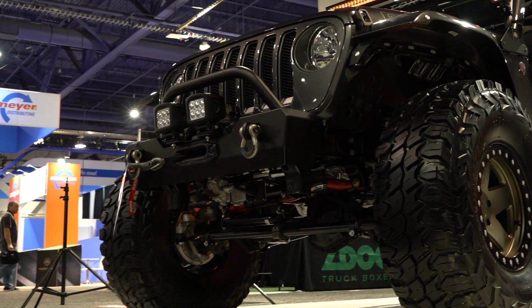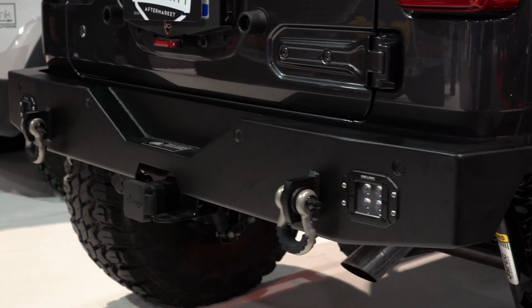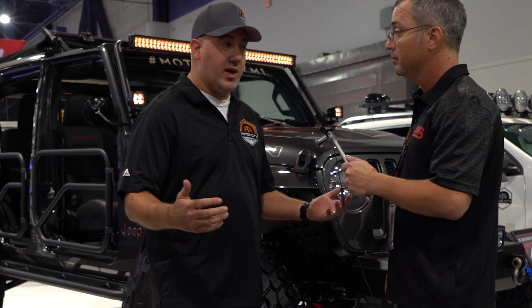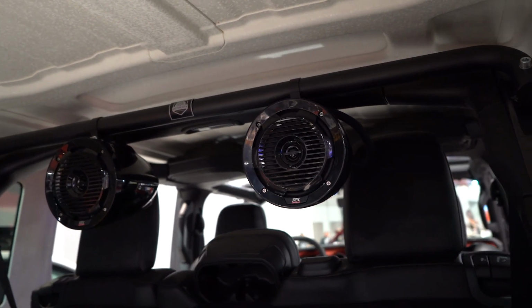Well, we're offering the full bumper package, and then we're offering tube doors. We're offering some steps and rock rails, and then also a rear bumper kit, as well as something new to the market here, which is a speaker bar that goes on the roll cage in the back. Right. And it's something new, it's fresh. But you can get it very quickly on your Jeep to rock out on the trail.